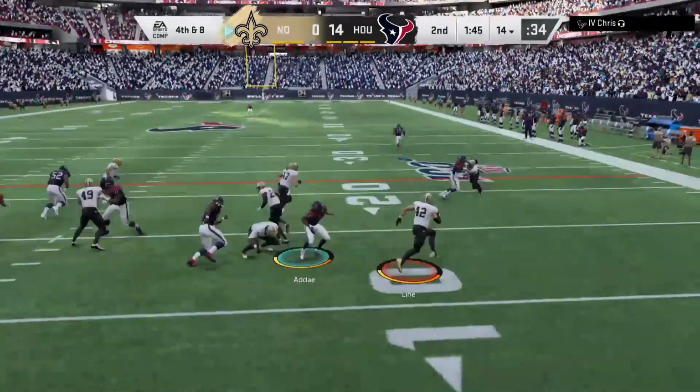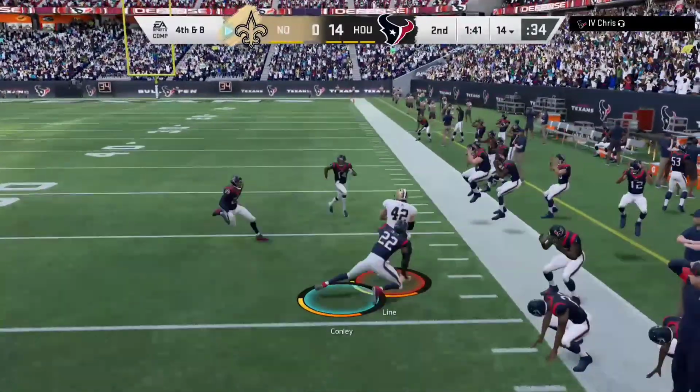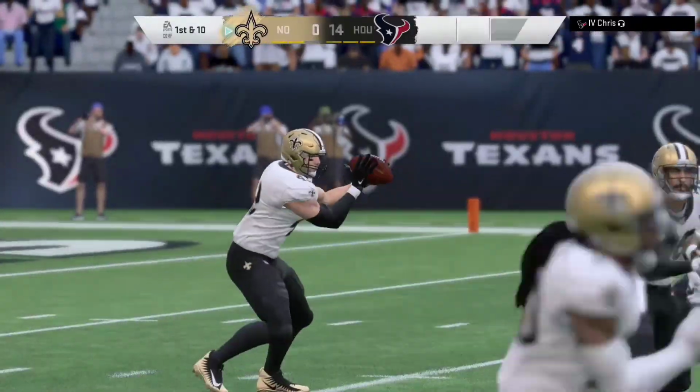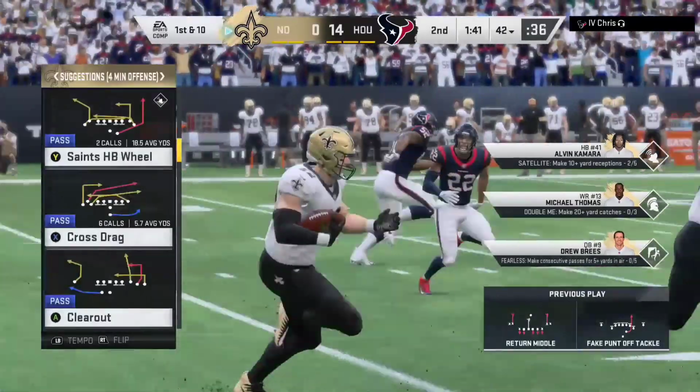Now they're going to fake it from deep in their own territory. Oh, you got me on that. You got me on that. You got me all on that. A big breakdown defensively there on the fake punt. Turns into a huge play and a first down.